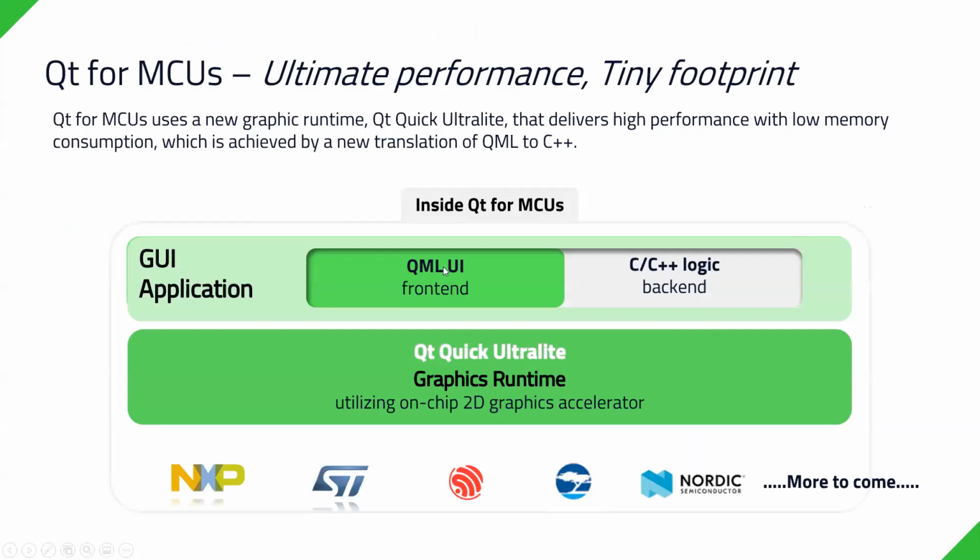So what is Qt for MCU? Basically, Qt for MCU is a graphical runtime which is running directly on the different hardware. So there is no OS here.